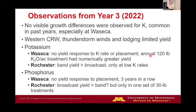So observations from year 3: we didn't see any visual growth differences in year 3. We found potassium deficiency at Waseca, but there were no differences between the band and broadcast. And that was common in past years at both sites, but especially at Waseca. Western corn rootworms, thunderstorm winds, and lodging kind of kicked this field's butt in Waseca, but it still yielded 185, which I found hard to believe when I saw what it looked like in early August. I thought it was going to be a complete train wreck.